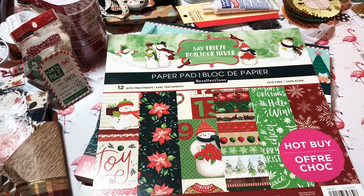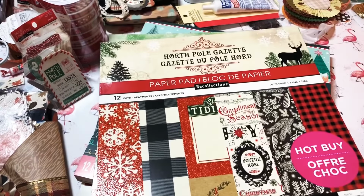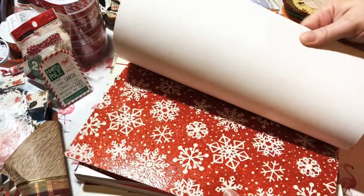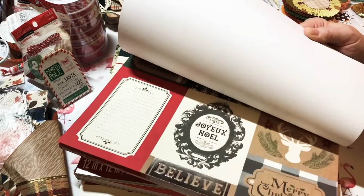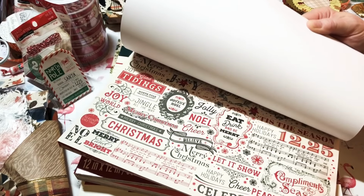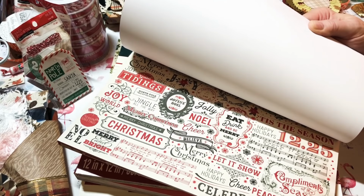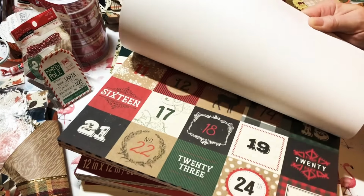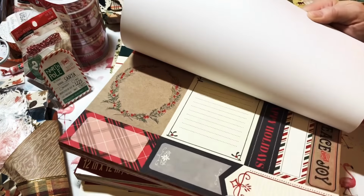Okay. So, and then the last one that I got was the North Pole Gazette. I already had one of these, but I love this one so much that I had to get another one. I was so afraid, what if they sell out? And I love this one. Actually, I love this one more than the pink one. I do. I just think it's the most gorgeous paper. And yeah, it's pretty exciting.